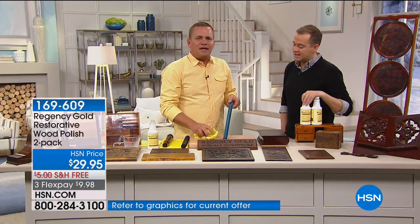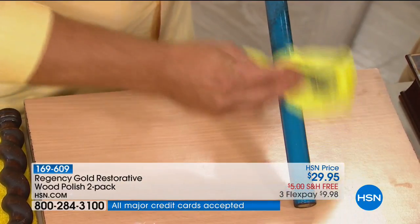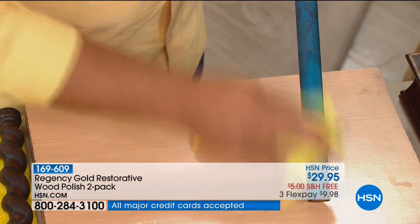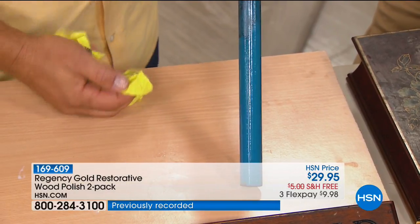If you have painted wood at home, maybe it's a chair rail, a door casing, or a windowsill. Maybe you have a smoker in your house and you get those nicotine stains on your furniture. Regency Gold works on any painted wood as well as it does on finished wood. Now, this is my favorite piece of wood.